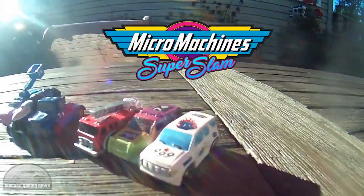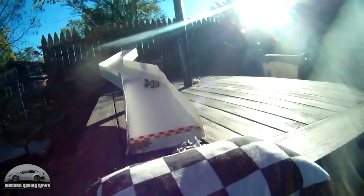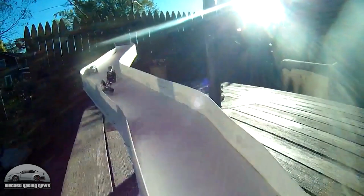Over at Rust Belt Racing, they were back with micro machines for a Super Slam outdoor event, so quite a lot of action again on this short little track, but if you haven't seen it, make sure you check out Rust Belt Racing.